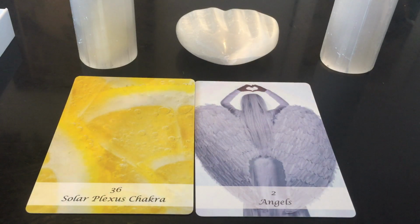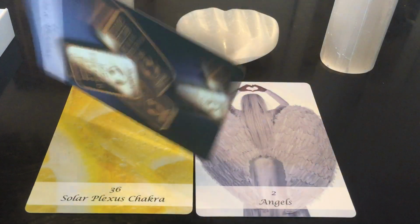So this is just a reminder. They're saying, yes, plug in, get your power from the divine. Whenever you feel like you need more power, tap into the divine. Tap into your angels. You're almost like a walking angel.